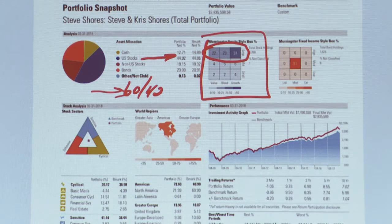what we know is that smaller companies, international equities, and emerging markets, statistically over the long term, produce a higher return and a lower risk. So we could be getting more return and less risk in your portfolio by allocating some of your capital down here to these smaller cap stocks, emerging markets, and international equities.